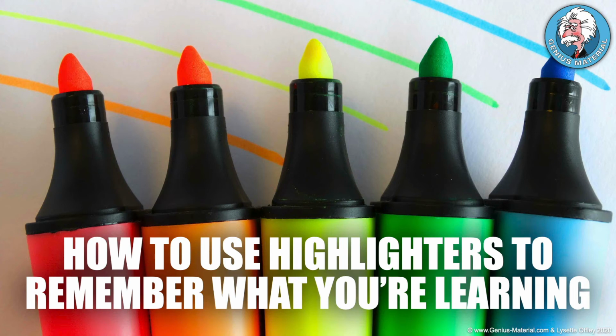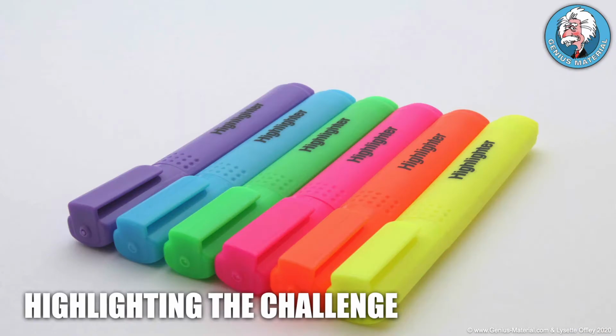How to use highlighters to remember what you're learning. Want to know the right way to use highlighters so you remember what you're trying to learn? Who likes to use highlighters to identify themes in their textbooks? You? Are you sure it's a good idea?